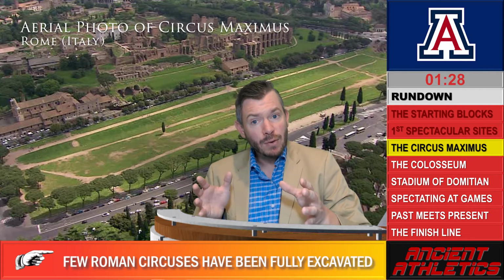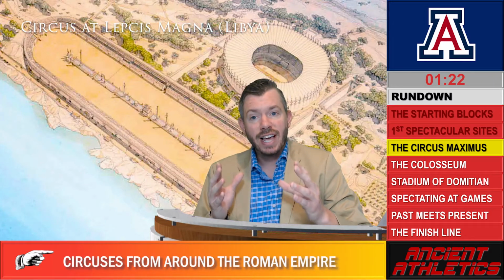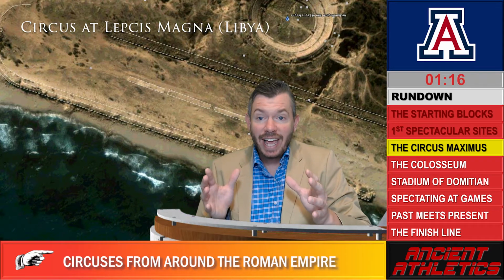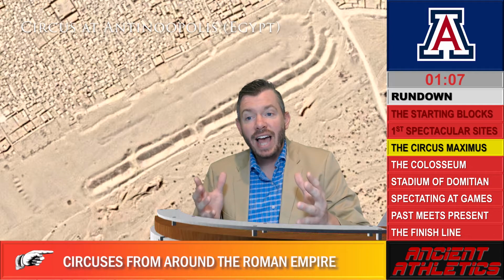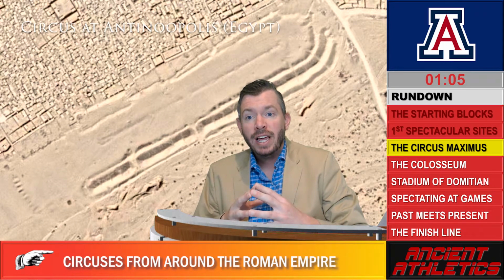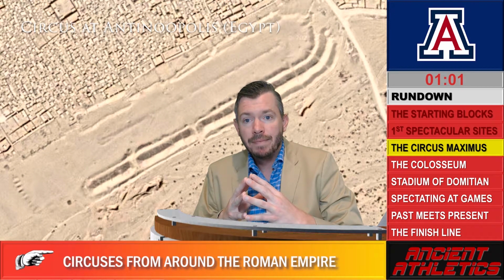But if we travel around the Roman Empire, we can see a few in better condition. So over here, we can see the circus at the site of Leptis Magna in North Africa, majestically situated by the sea, and with starting gates that are particularly well preserved. Now over here, we can see the remains of the circus at Antinopolis in Egypt, named for the best friend and perhaps lover of Alexander the Great.